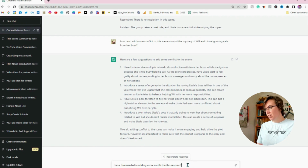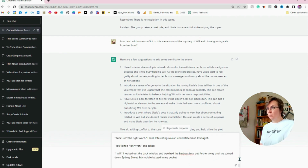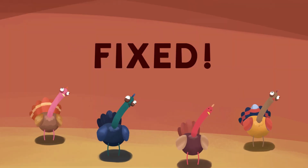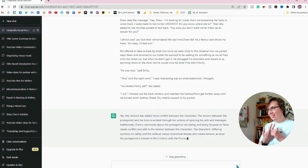So now that I've made my revision, I'm going to ask ChatGPT if I have increased my conflict at all. They've done it. Yay! Fantastic! I love this way of organizing everything and connecting it to the plots.